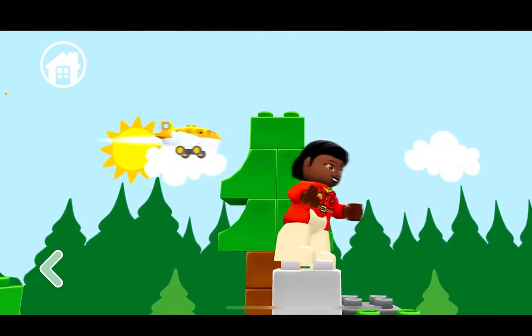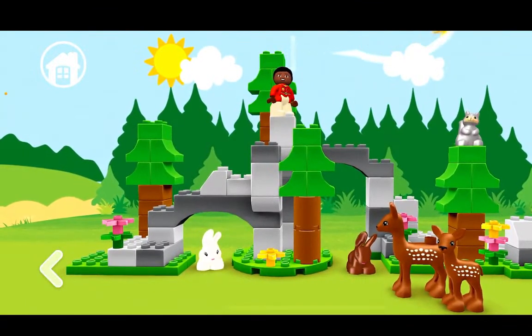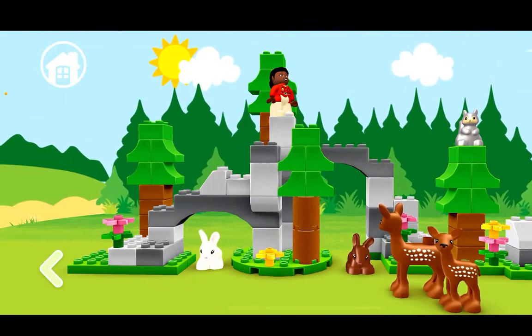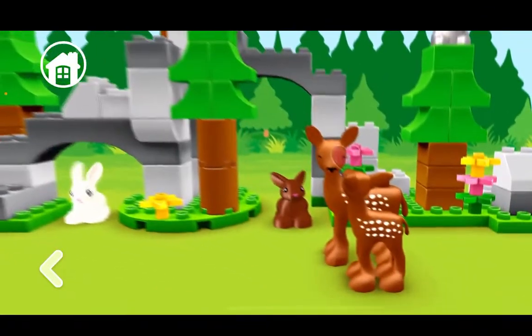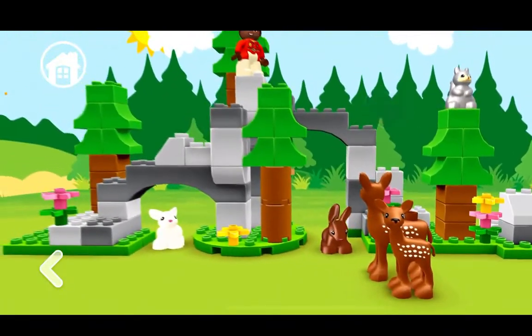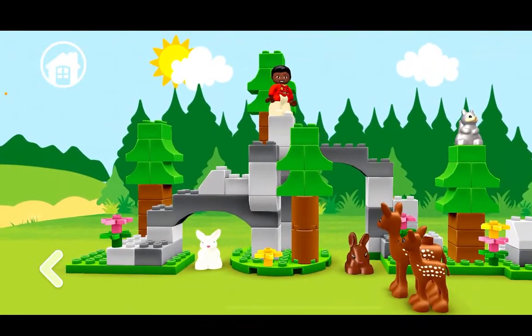Oh, see, it's a yellow plane. Let's take it in. Oh, some kisses from the reindeer. Let's see the next level.